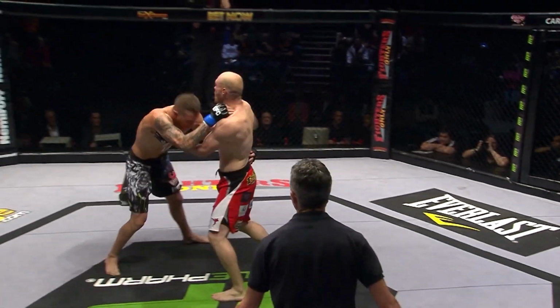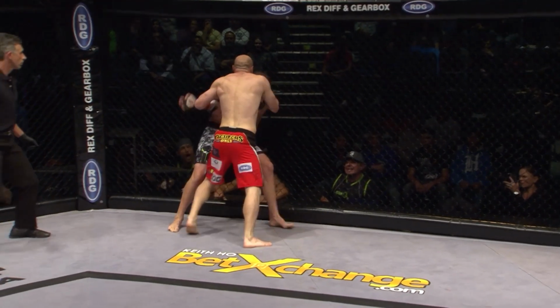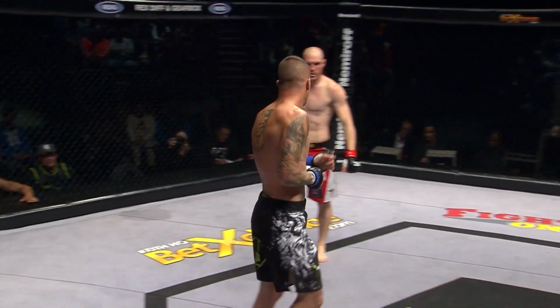Big shot over the top by Rightford. Looks like Dino was rocked for a second. Definitely caught Bagattin. Goes in for a knee, does Rightford. The crowd has come alive. That right definitely stunned Bagattin.